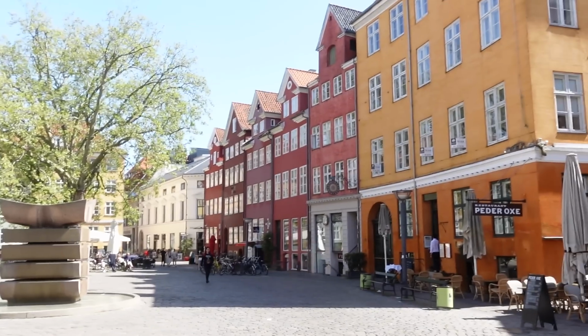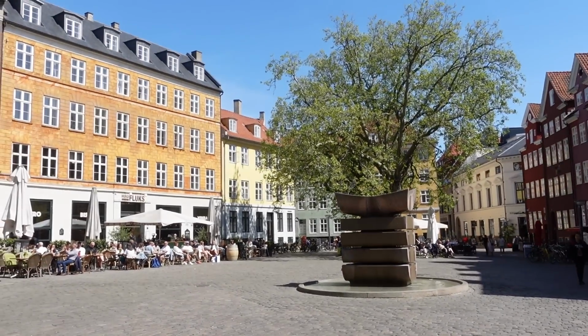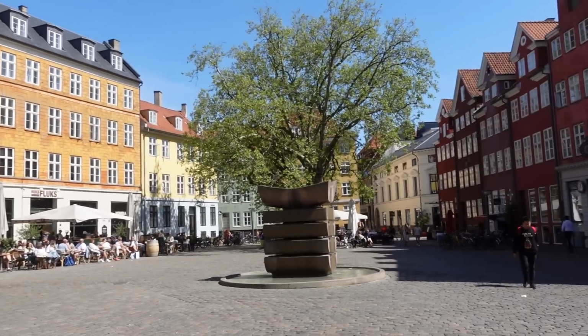Really nice. So we're currently just walking around and exploring, and honestly, the places you can find here. This gorgeous little square, a bit more quiet and chilled.